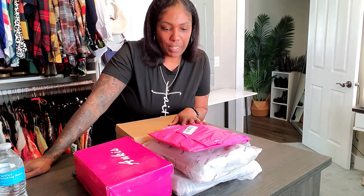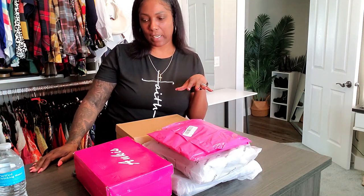Okay, you guys, so as you can see, I'm in my closet. I have a few packages here that came in from Amazon last night, and I really did not feel like opening them last night. So I just put them in here so I can open them today.